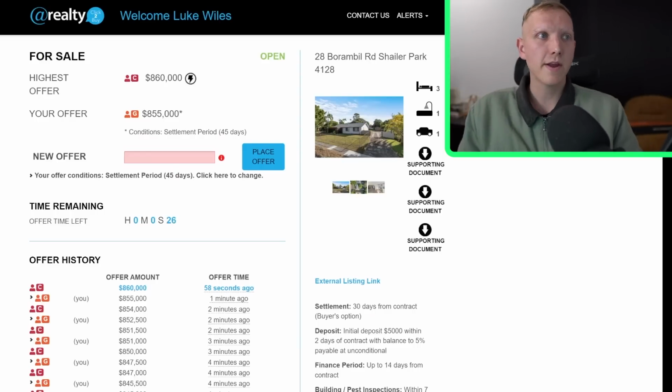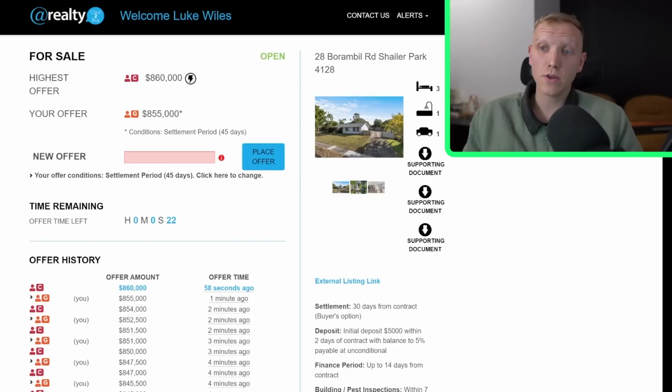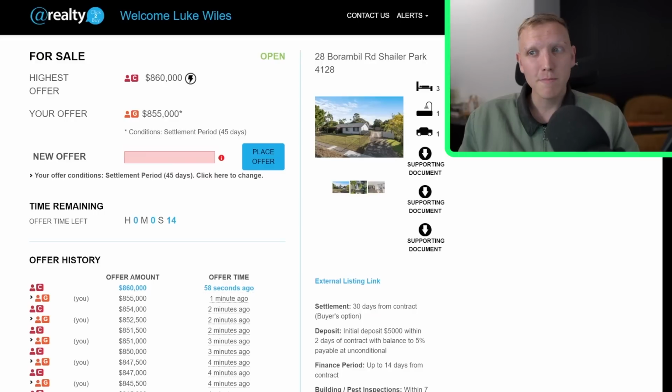So let's roll this time around for the last 26 seconds, see where this online auction closes, or chat to the agent tomorrow and keep you guys posted as to where this property lands. But we may be missing out on this one. Bidder C really wants it. So we'll let them have it for now at $860. I think it's a little bit over, but we'll see how we go.